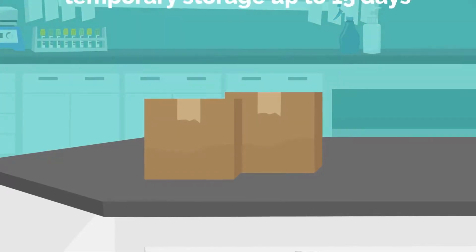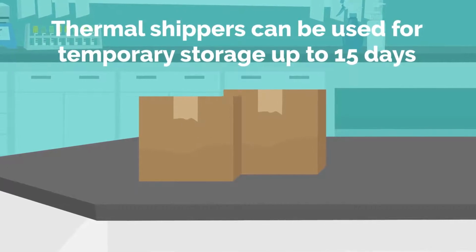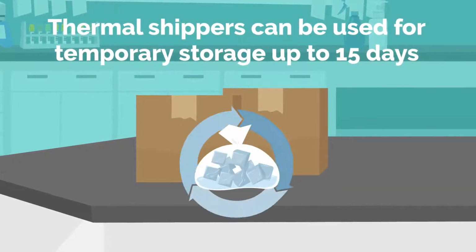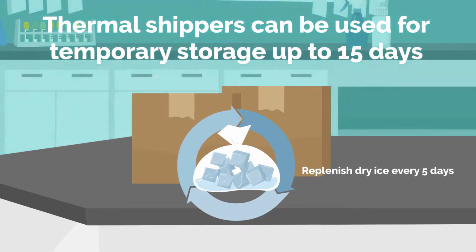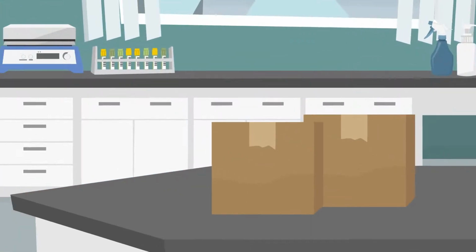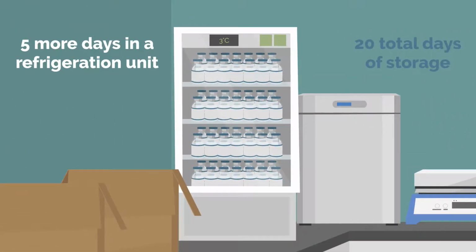Alternatively, the thermal shippers the vaccines arrive in may be used for temporary storage up to 15 days, but the dry ice needs to be replenished every 5 days. After 15 days in the thermal shipper, the vaccines may be moved into a refrigeration unit for 5 more days, for a total of 20 days of storage.